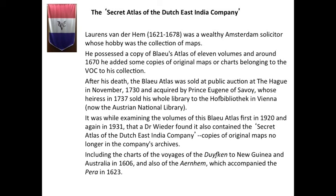So the Blaeu Atlases were famous, of course. This was an 11 volume atlas, and Laurens van der Hem was a wealthy collector, and sometime after around 1670, someone had probably removed the maps for the Duyfken voyage from the VOC archives and copied them. And since they're no longer in the archives, I assume they never got back there, so there they are. Might still be out there somewhere. But anyway, Laurens van der Hem acquired the copies and stuck them in the back of the Blaeu Atlas.